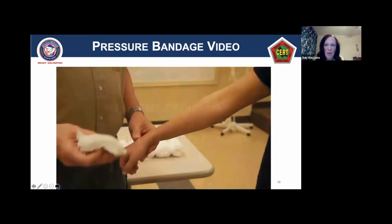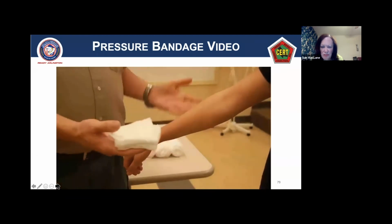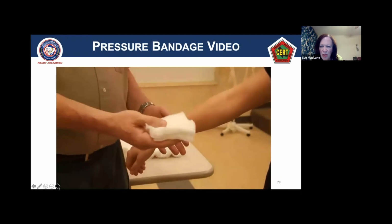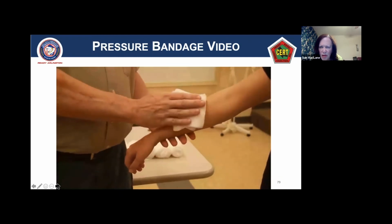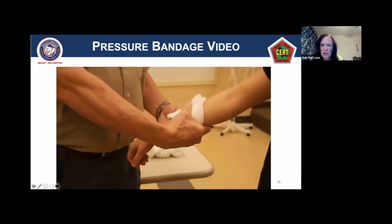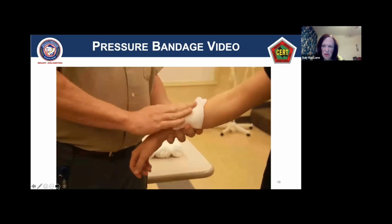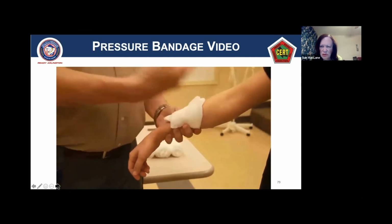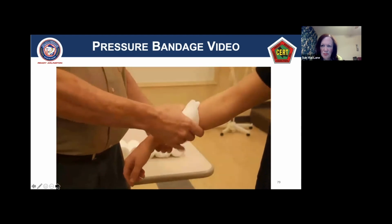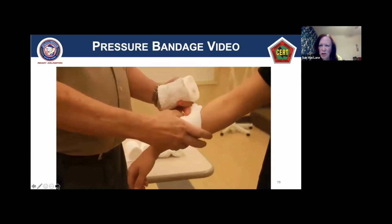My name is Randy White, and I'll be demonstrating the pressure dressing. Okay, the first thing is, of course, BSI, to make sure that you have your gloves on. The next thing is you'll need some 4x4s, and as soon as you get there, you want to make sure that you cover that and put direct pressure, pinpoint pressure, over that bleeding. Once you've done that, you may need to move on to a different skill, like airway or treating for shock or something like that. So I'm going to put a pressure dressing on it, okay?